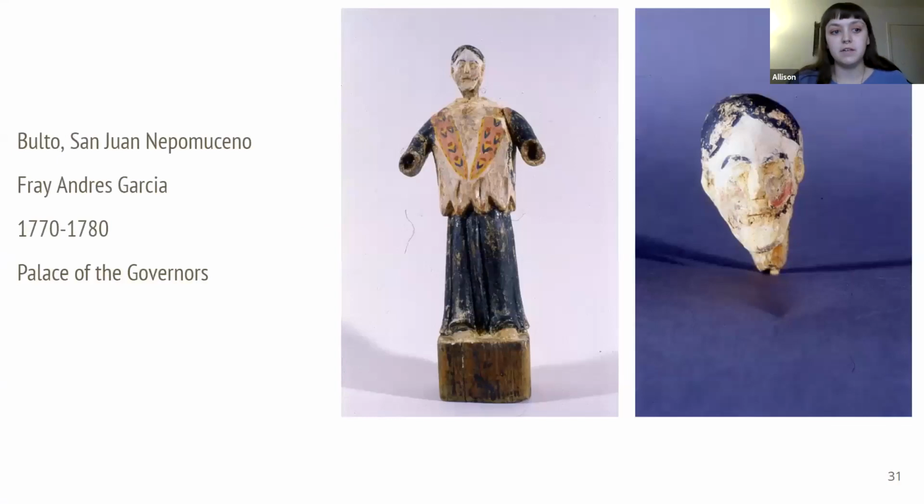So I wanted to start off with San Juan Nepomuceno. He's by Fronda, and this is part of the Palace of the Governors collection that Keith worked on in, I think, 1994. He worked with the curator at the time, I believe, along with just a couple of his associates. And I'll show you a couple pictures in a second, but this is kind of a, I guess, debated treatment.